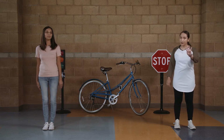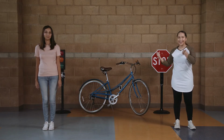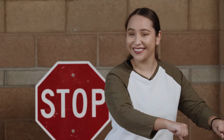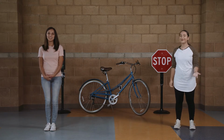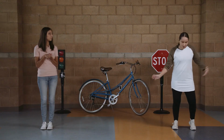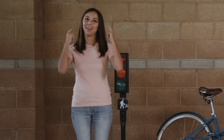Okay, I'm gonna say 4 things about scooting, walking, or just getting around, and I want you to do it with us, okay? So, I like to scoot around my neighborhood. Biking is fun and easy to get around my neighborhood. Walking, scooting, and biking are fun ways to get around, move my body, and get those wiggles out. Okay, last one. I always wear a helmet when I ride.